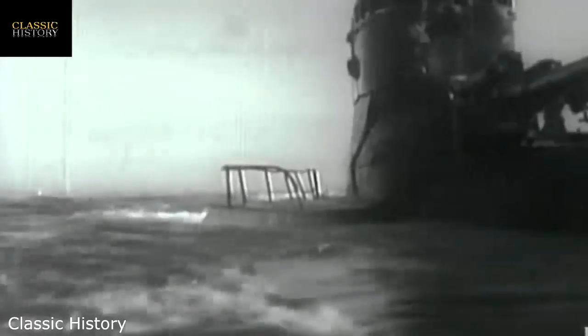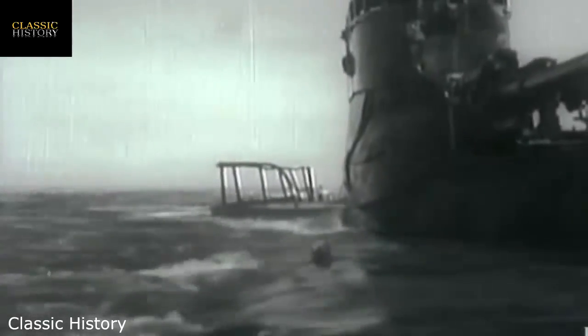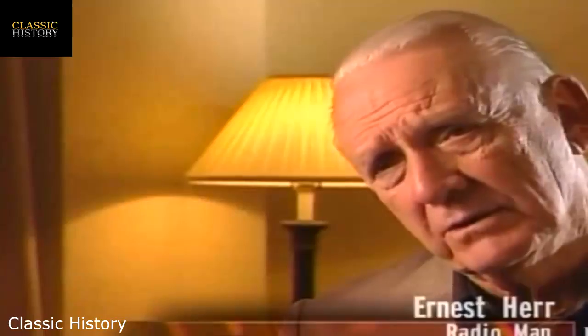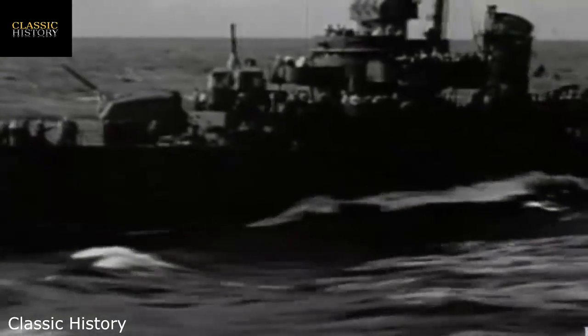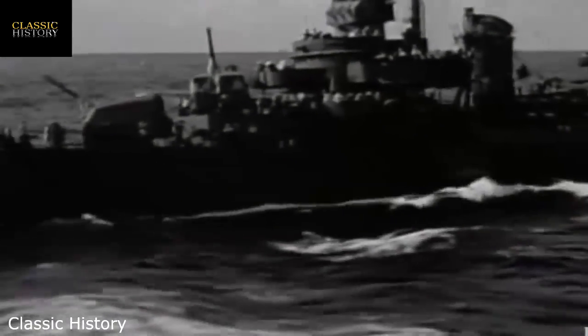Everybody looked, and sure enough, there was a submarine sitting on the surface. We had a Commodore aboard, and he wanted to ram that submarine. And the captain didn't want to. Fearing that a collision could cause an explosion, the O'Bannon's captain ordered a hard change of course. As the two ships came within feet of each other, the Japanese were suddenly alerted to the situation.